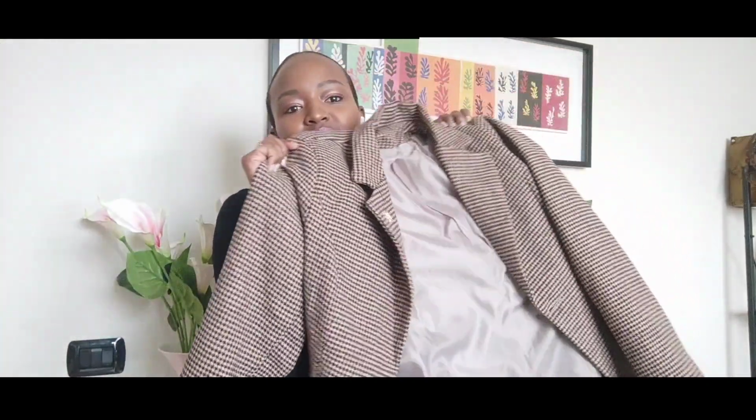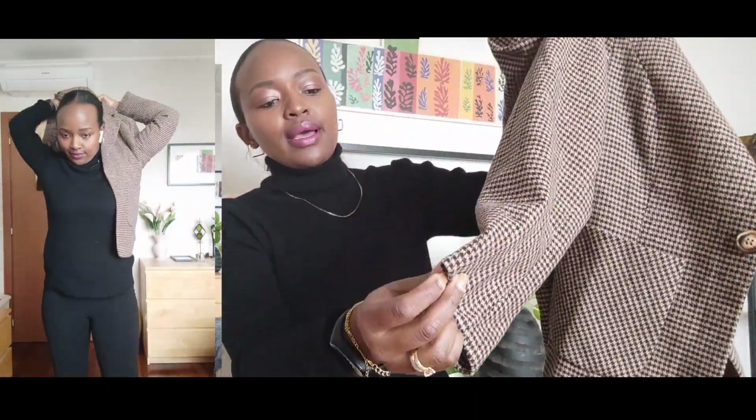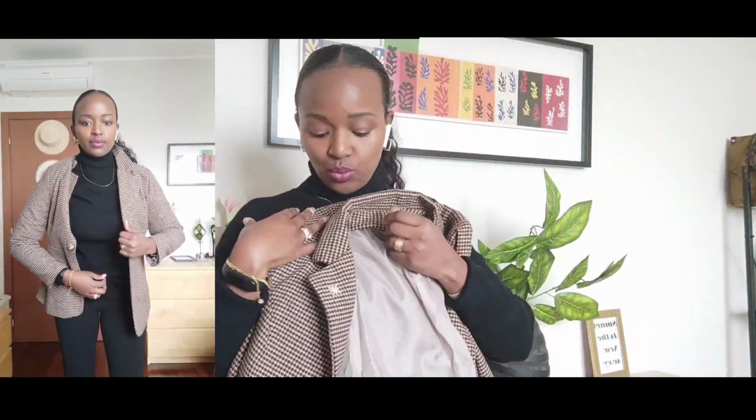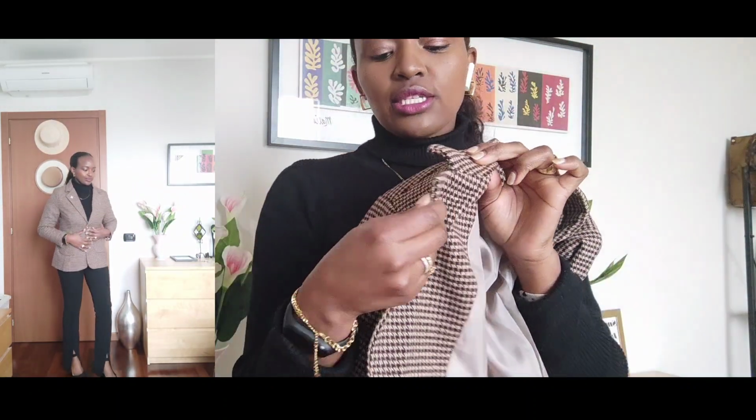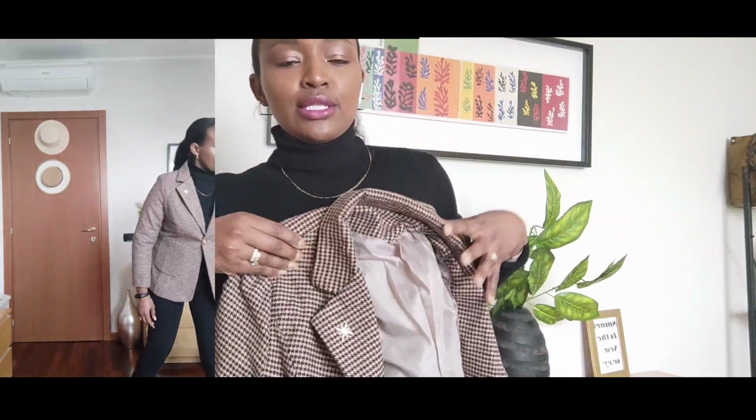Okay, let's get started. So the first item that I got from Shein is this blazer. I'm going to show you right here how it looks. It has this kind of really classic print, and it's warm, so it's probably for spring, more of spring than summer. And it has a really cute detail. Let me show you guys. I don't know if you can see that. It's cute, and it's like a brooch pin.